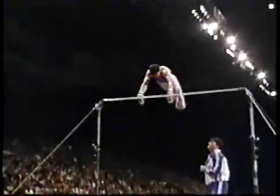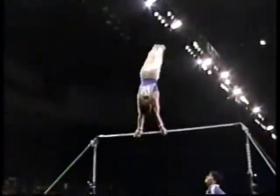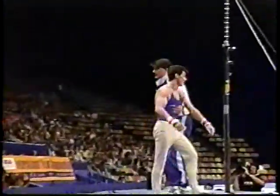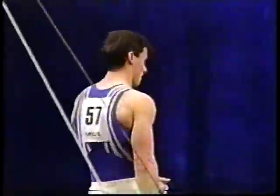Second very difficult release skill coming up right here with a full twist. Real tricky. No, oh! Not even close. Yeah, you could see right from the start there, his heels just didn't get far enough over his head.